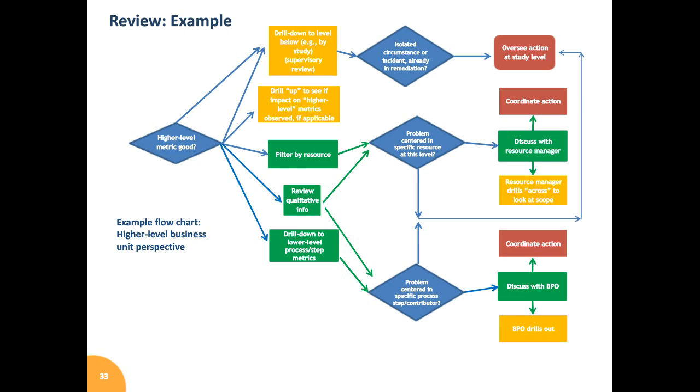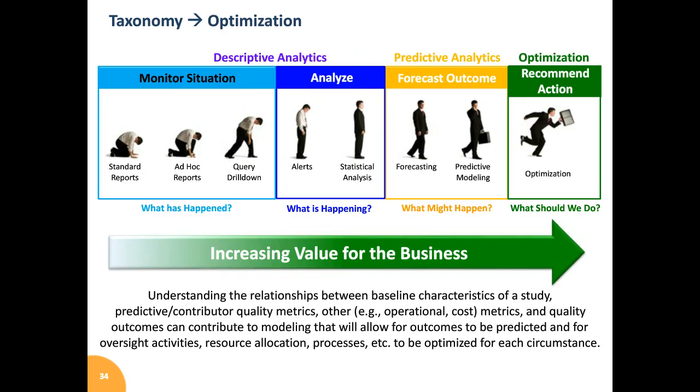To really get the most out of them, and we don't see as many companies who have achieved this whole path, but certainly some, and more who are working on it, you can get all the way to an optimization level. Once you really understand and have the things going on in that flowchart humming along, you can really optimize what resources you allocate to what tasks and who does what and how in order to really optimize quality.